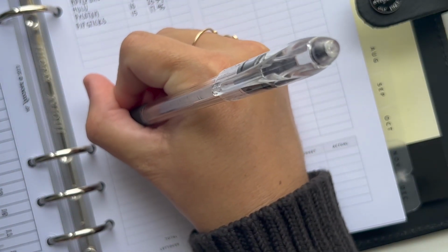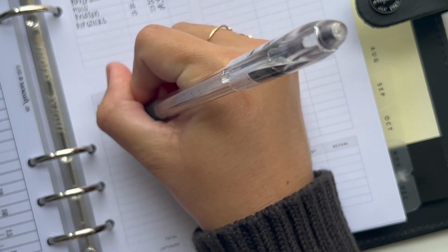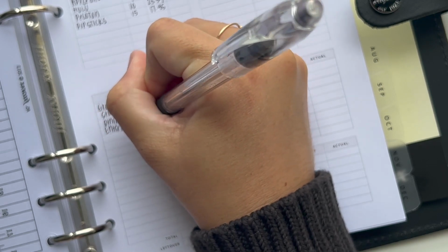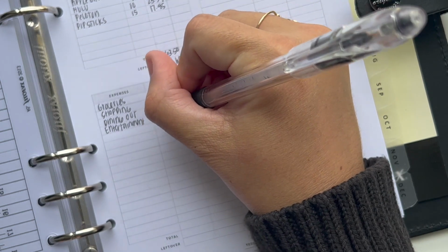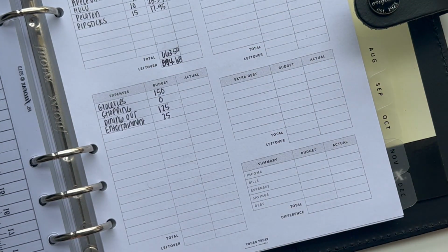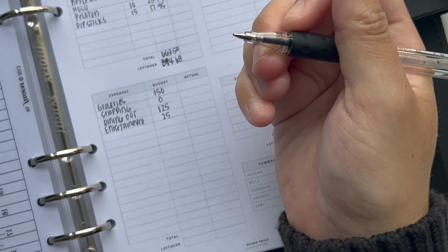Entertainment. Gave myself $100 for the month. For this part, I'll do $25. We really don't have anything planned this first little bit. The things that we want to do are mostly like in the second part of the month. Like there's some movies, a Cubs game. I think we might go to a White Sox game this month. So I think I should be okay with only $25.